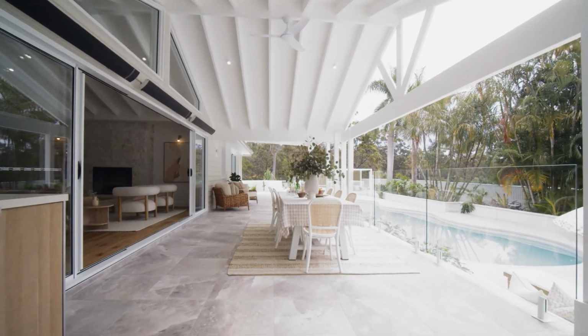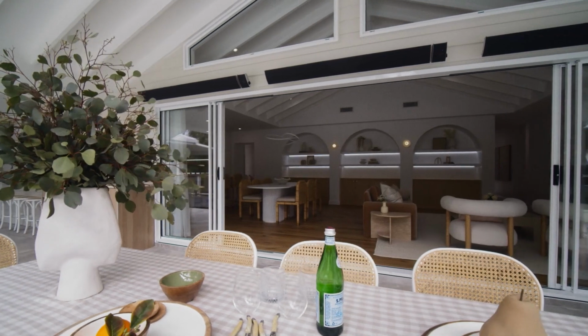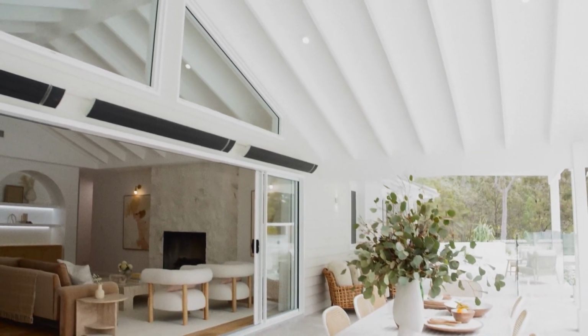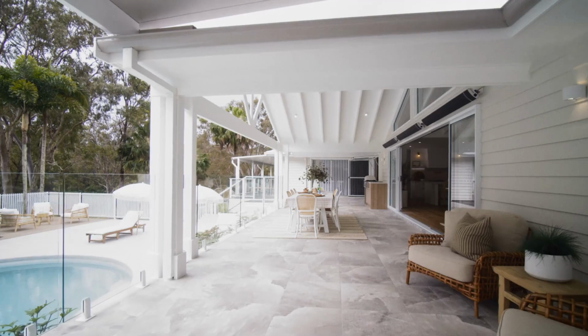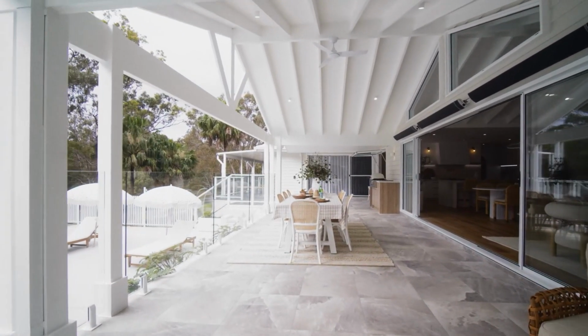My favourite thing about the outdoor area are these massive 6-metre doors from G. James. They opened up the space and they add that seamless flow between the indoors and outdoors. We added the vent air heaters so that the family can sit outside, be around the table and entertain outdoors all year round.